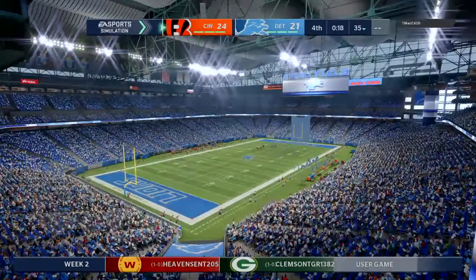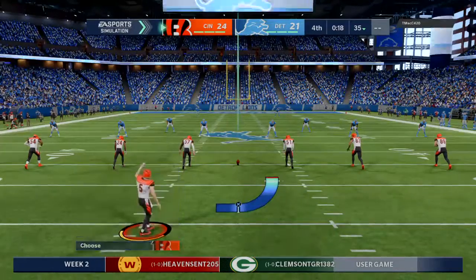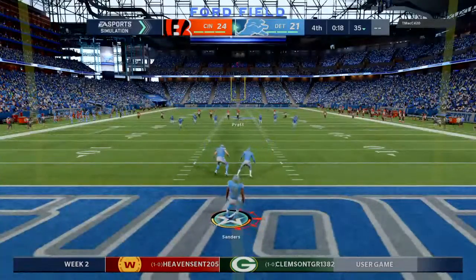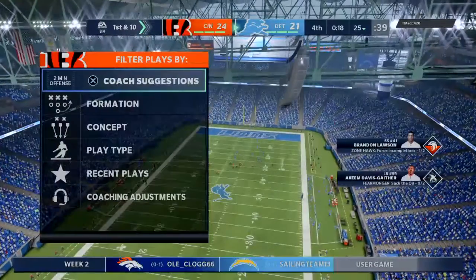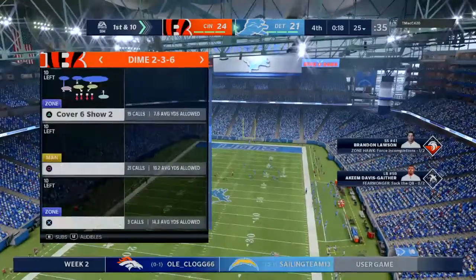The extra point splits the uprights, and it would appear, barring some late heroics, they're going to get out of here with a come-from-behind victory. Fair catch made at the 25-yard line. The Lions take over 1st and 10 at their own 25-yard line.